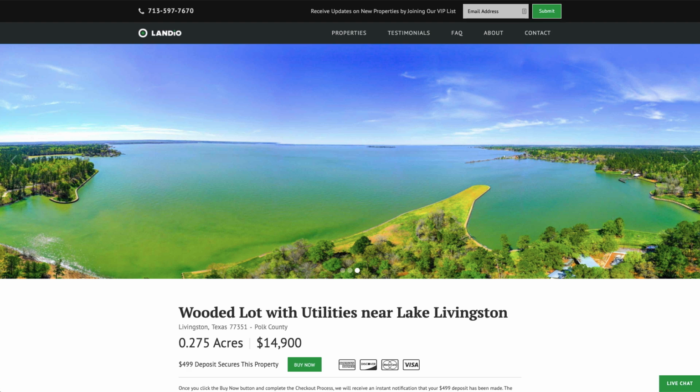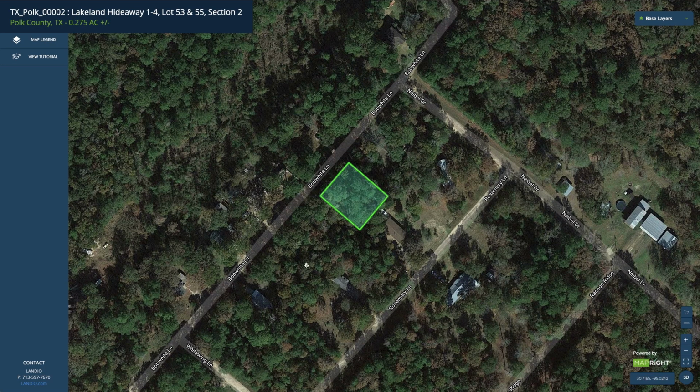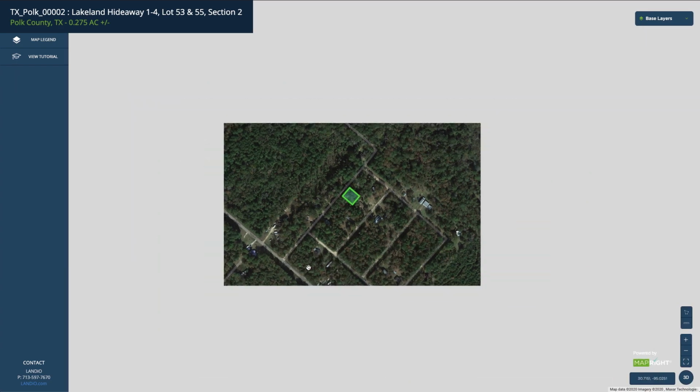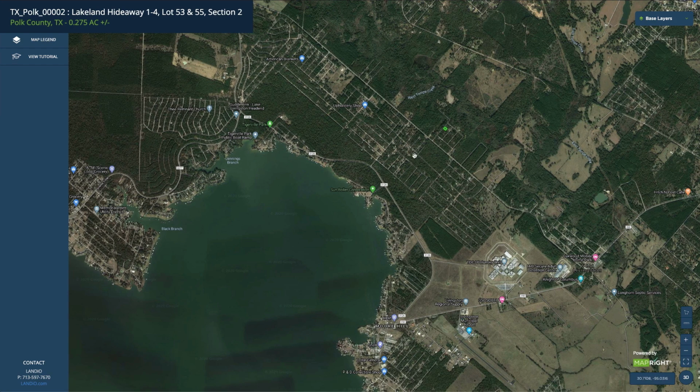We have a new wooded lot with utilities near Lake Livingston, which is the second largest lake in the state of Texas. This is the property on the interactive map. If we zoom out here, it can show you just how close this is to Lake Livingston. This distance is less than a mile.